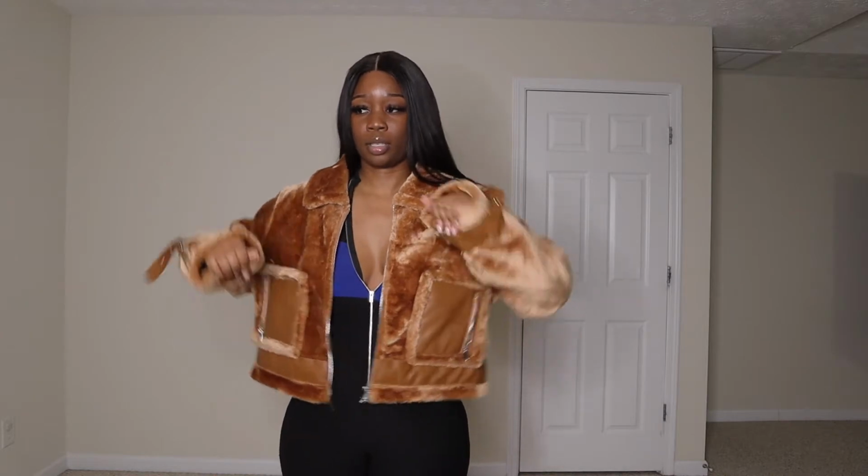Yeah, the reason why I did get it oversized is just so it wouldn't be as cropped. But I think even if I had gotten a size 8, it still would have been a little bit oversized, but just more fitting. But as I said with the other coat, if I was to wear layers under this coat, the arms would just be making it difficult.